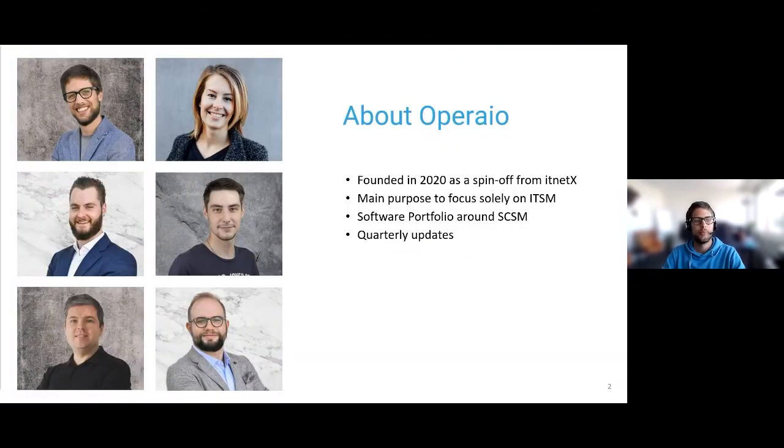So who are we? We are Operaio, and we love service management. The company was founded in May 2020 as a spin-off from ITnetics with the purpose to focus on IT service management solely. We have our own software, all based around Service Manager, and we do quarterly releases with updates and bug fixes for you. We are a small but experienced team, mainly based in Switzerland. We have one guy from Russia.